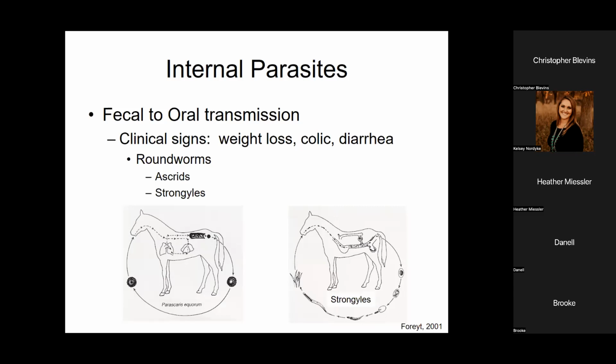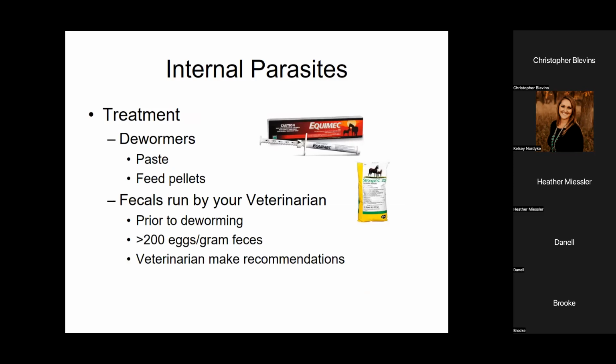And if horses have worms, what will they show? Maybe it's weight loss, maybe they get colicky, maybe they have diarrhea. Two of the most common ones that we'd see would be ascarids, which are seen in horses less than 3 years of age. As they get more mature, they're less likely to get ascarids. Small strongyles is another one that any age horse could have an issue with. So just understanding those is going to be important, as a few internal parasites that could arise.